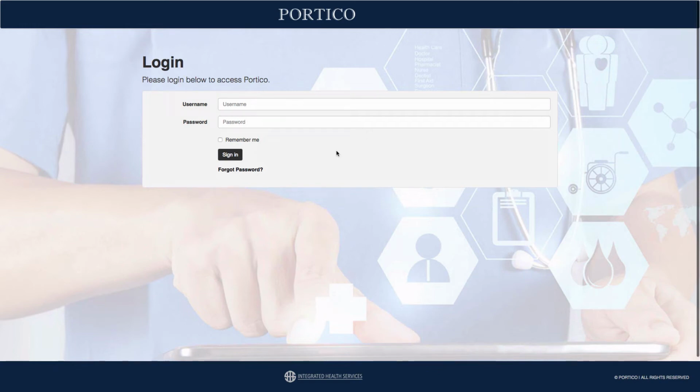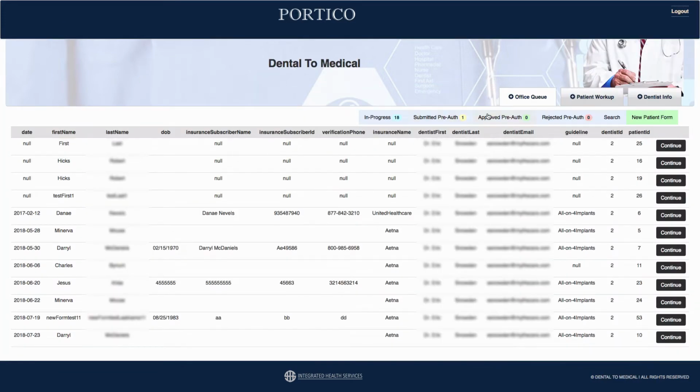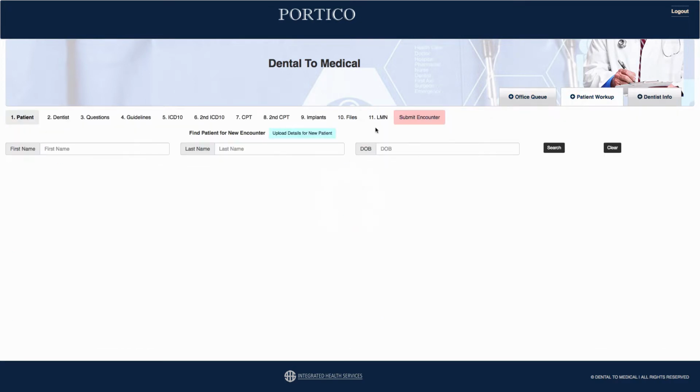We've heard for years that dental procedures could be billed through patients' major medical insurances. And there are a few systems out there that have tried their best but have failed. Until now. Integrated Health Services Portico makes dental to medical integration seamless and pain-free.